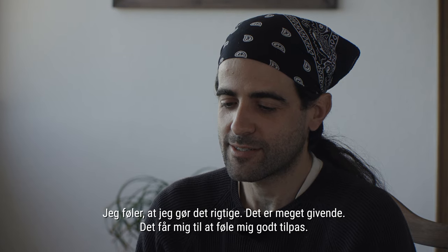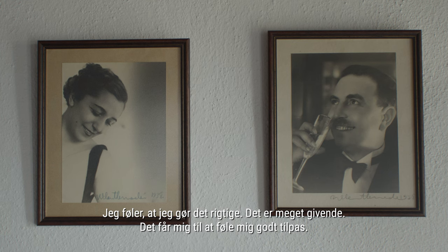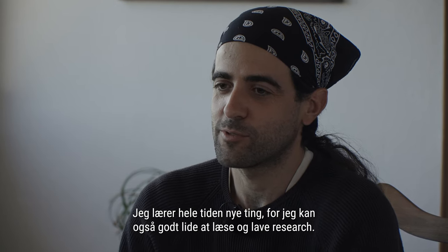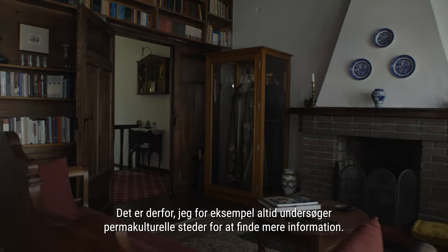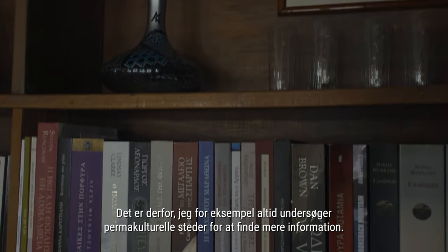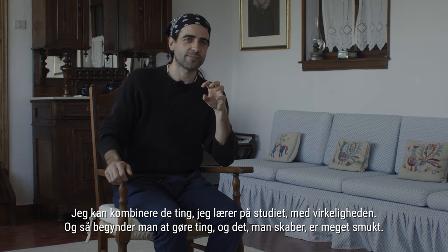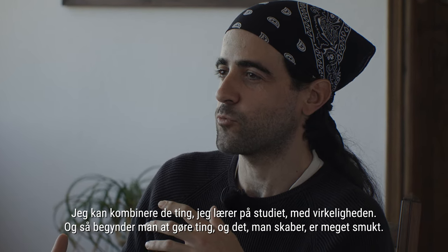I feel like I'm doing the right thing. It's very rewarding. It makes me feel nice. I learn new things constantly because I like to read as well and do research. This is why I always research on permaculture sites, for example, to find more information. I can combine things that I learn from studying with reality, and start doing things. And while you create, it's very beautiful.